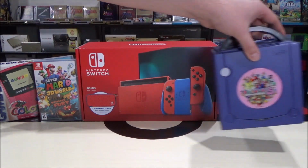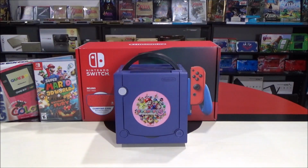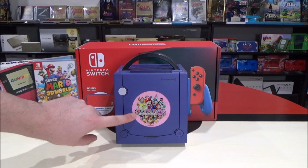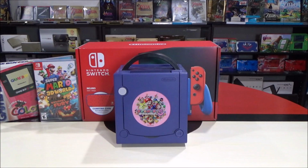Next up, I want to talk about this GameCube Jewel, otherwise known as a faceplate. This one is for Mario Party 5. It says it's from 2003. It has both the English and the Japanese text variation on this. From my understanding, I think this was from something like a Club Nintendo in Japan, and they are pretty rare to try and find.